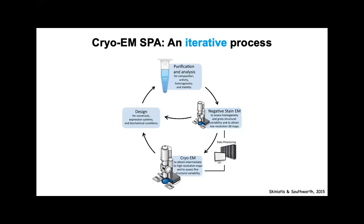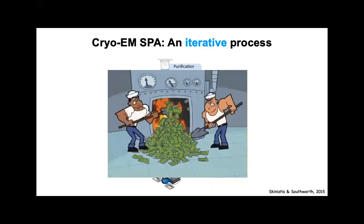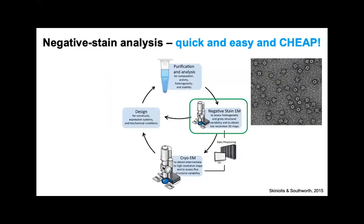And that's where you can get the highest possible resolution for your sample. But the fact is, at this stage, Cryo-EM is a point where you can burn a lot of money. It's not a very easy and cheap process, so you want to be careful how you proceed. So I always recommend to my students and colleagues that negative stain EM is always the fastest way. It's only a couple of dollars.